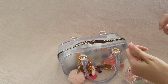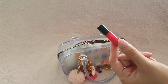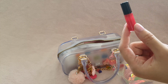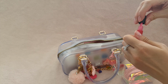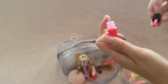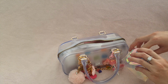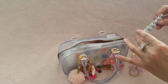So next I have this little lip gloss thing. I don't remember exactly where I got it from, but it's like a little sample. I really like this red shade of color. I would like to find something similar to this color because it really fits me. It's like some cold red berry-ish. It's not really berry, but it's a cold shade. But yeah, I really like that. And it's kind of sheer, so it's not too much in your face when you wear it.